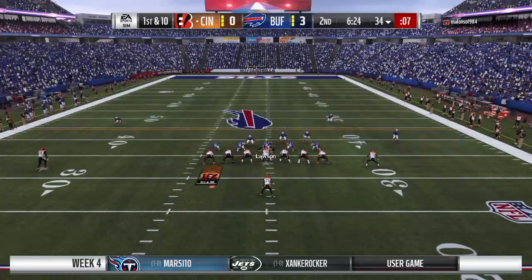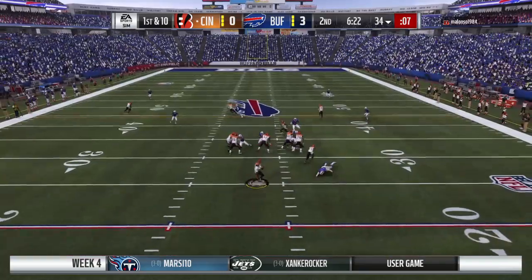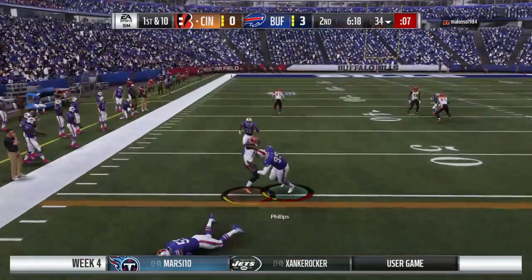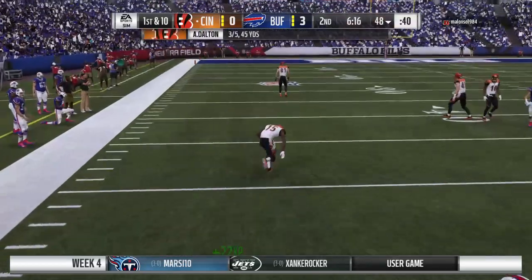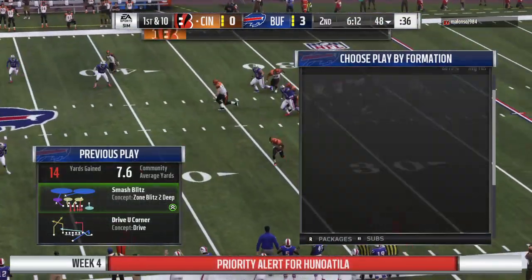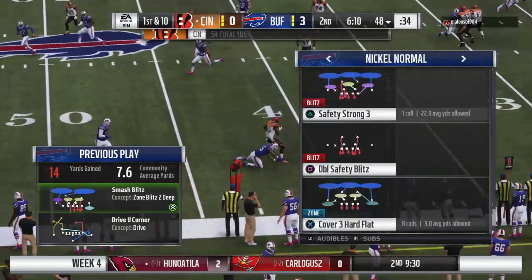On 1st and 10, here's Andy Dalton. Throw left side, complete to Ross. And able to get this one across the 45 before he's brought down. They'll get 14 on that one. Good for a Bengal first down.